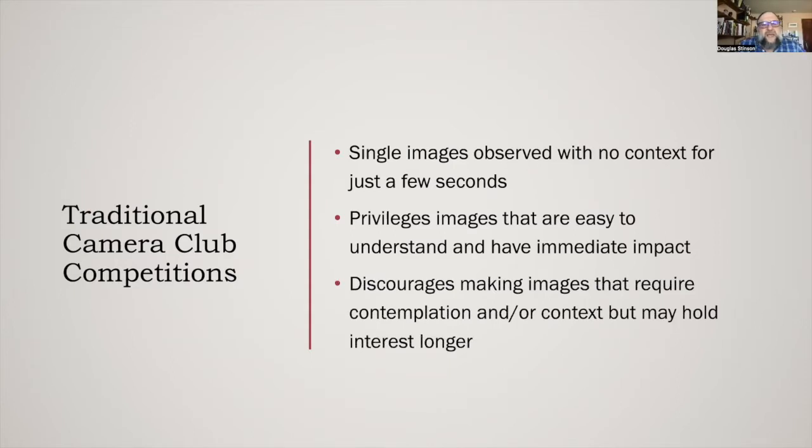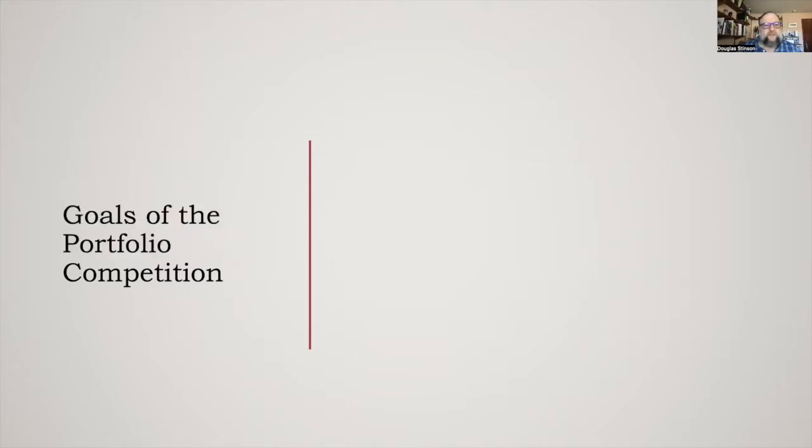So, what that means is that we were discouraging the making of images that maybe required a little bit more thought to understand them, and maybe require the context of other images to really appreciate their meaning. And although those images might not have that immediate impact, they might actually hold your interest longer. So, based on that, what are the goals of the portfolio competition?